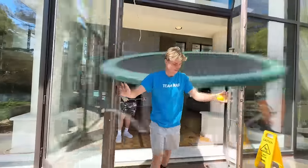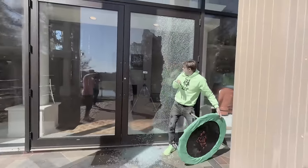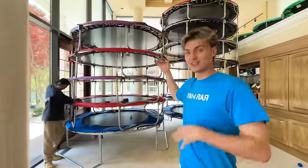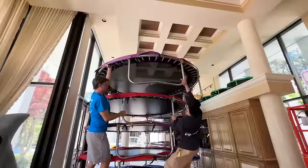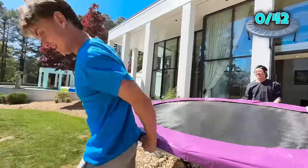We gotta get every trampoline to fit through these doors. And last time, we shattered the glass. And if you notice, it's all fixed and perfect again. So hopefully we don't break more glass today. All these trampolines aren't gonna fit unless we take them off individually, and they're all bolted together to do these towers. Easy to rotate, just like that. Now they fit, literally, that's our first trampoline.